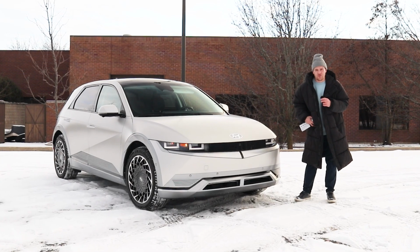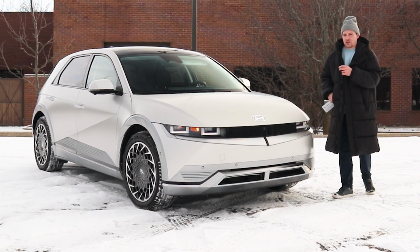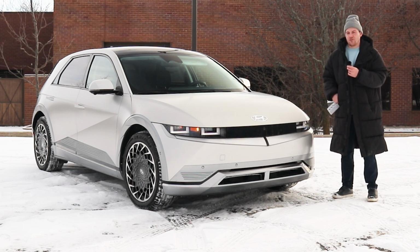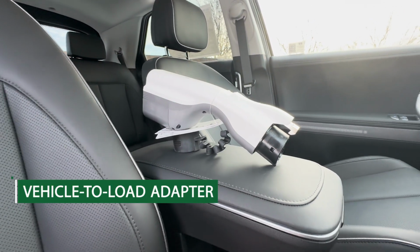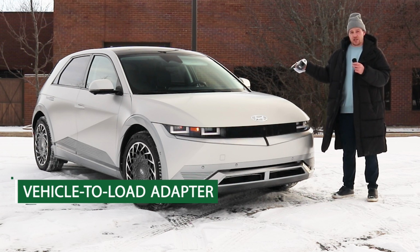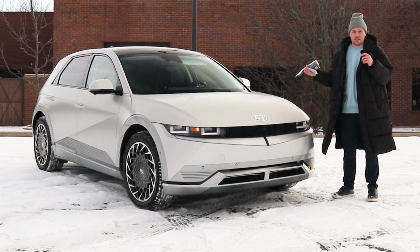All right, one of the new cool features that they've added is the ability for what they call vehicle to load. Now what that means is that, of course, these cars have a ton of electric batteries in them, and it's just kind of a big battery in itself. So what they've come up with is this vehicle to load adapter. Now what you do with this is you stick it right into the charging port in your car, just like you're going to charge it up, but instead of charging it up, it has a house outlet on the other side, so you can use it to charge either another electric car or basically anything else with a plug on it.